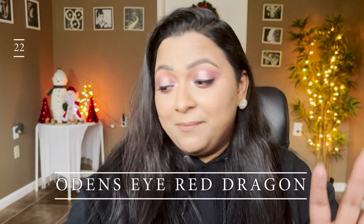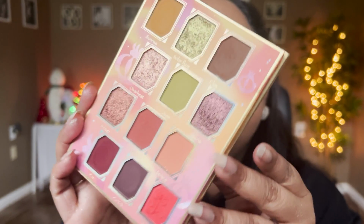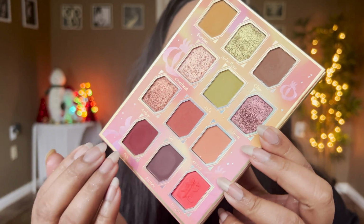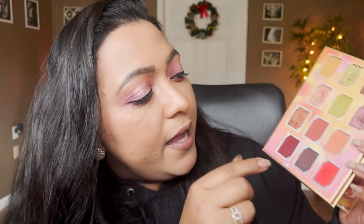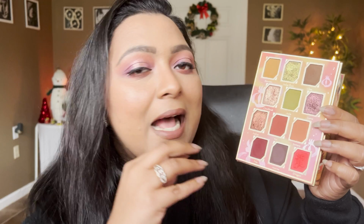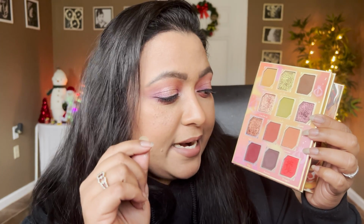Okay, so let's begin. On number 22, we have Odin's Eye Red Dragon palette. The only reason why this is ranking on number 22 is just because of the color story. For me, it's a neutral palette but with a lot of red. If I am wearing this as an outer corner shade, I'm basically ending up with a pink-ready eye. It's more pink leaning rather than true red leaning, I would say.